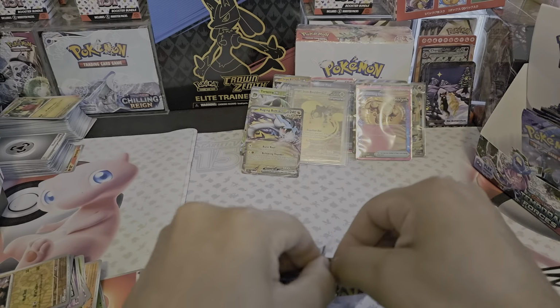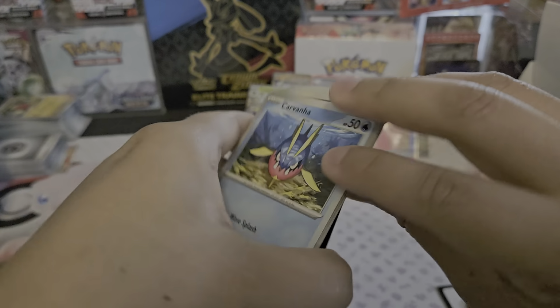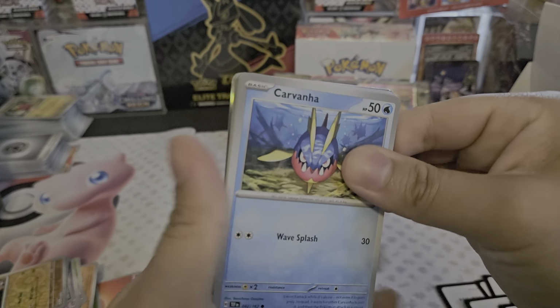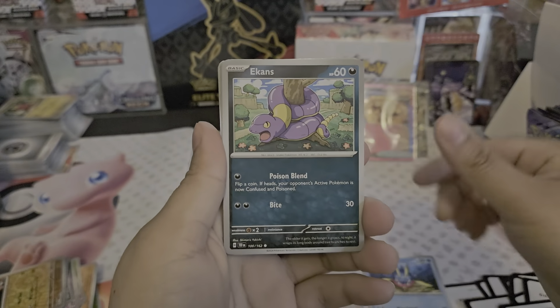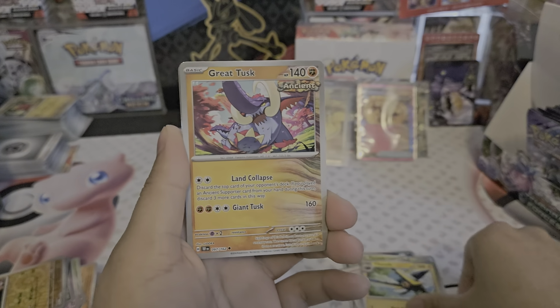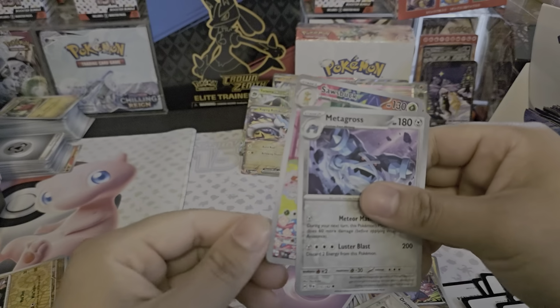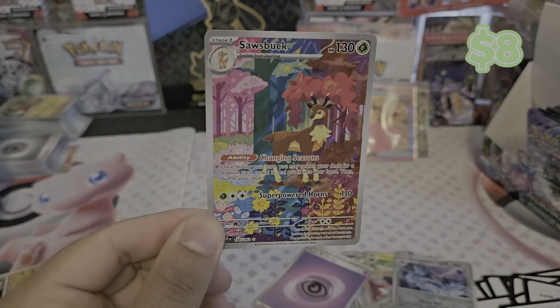This pack feels thick. Uh-oh. Hold up. Come on. Big pack, and that don't really mean nothing. And it doesn't look like anything. Beckins, Turtwig, Poochyena, Staring at the Moon, My Girl, Vikavolt, Great Tusk, Metagross. Oh, there was something in here though. Oh, the Sawsbuck.